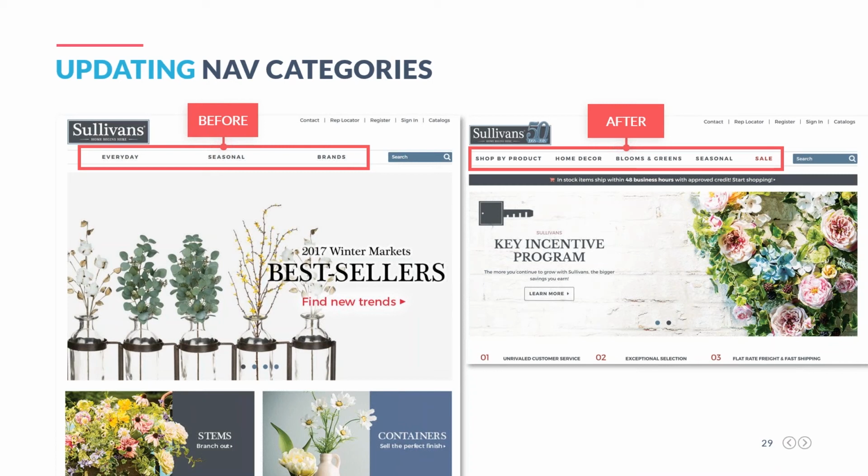This was backed up by data that people were going through seasonal and brands every day to click through to this type of data. So instead of making it hidden inside a menu, we've just called it out in the top nav. This is a great way to optimize the real estate you have. We don't want to overclutter, and we want to make good use of our space. So this is a good way to improve your website quickly.